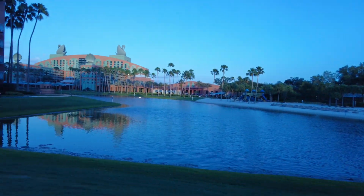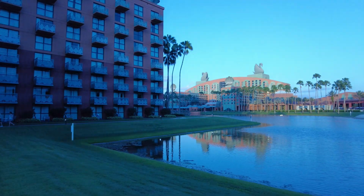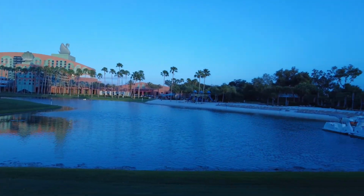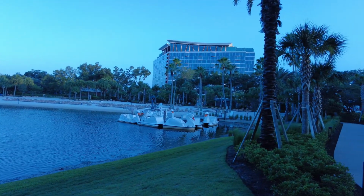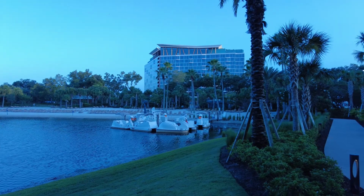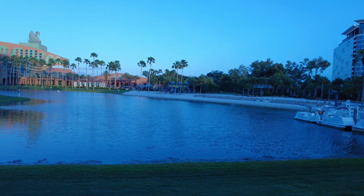So again, sister property shared here between the Swan and the Dolphin. Really nice lake here. Beware of alligators. They are present in Florida. They have these really cute swan paddle boats. You actually get one complimentary trip per day per person to take them out on the water if you wanted to.